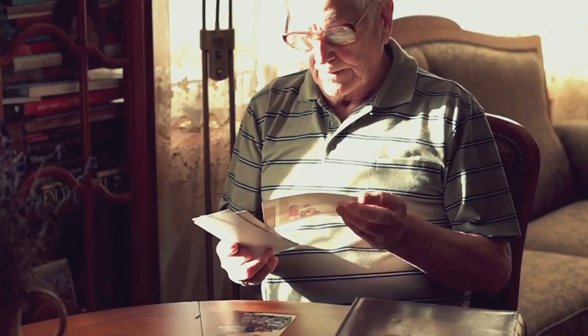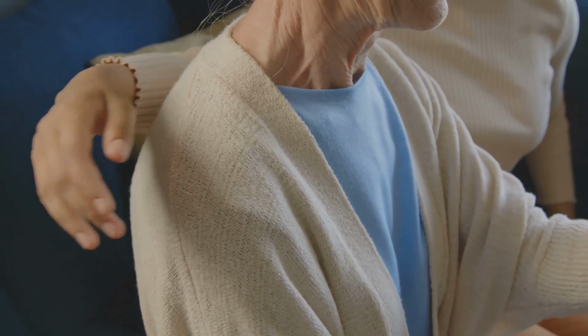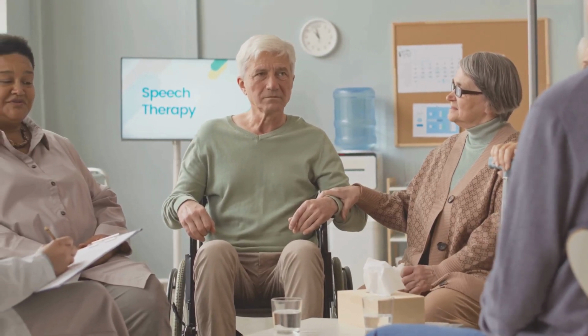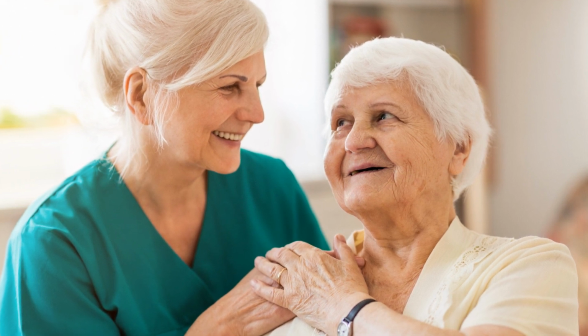Dementia can affect memory, language, judgment, mood, and behavior, whereas Alzheimer's primarily affects memory and cognitive function, but eventually impacts all aspects of functioning. Symptoms of dementia can vary based on the type, but Alzheimer's tends to follow a relatively predictable pattern of decline.